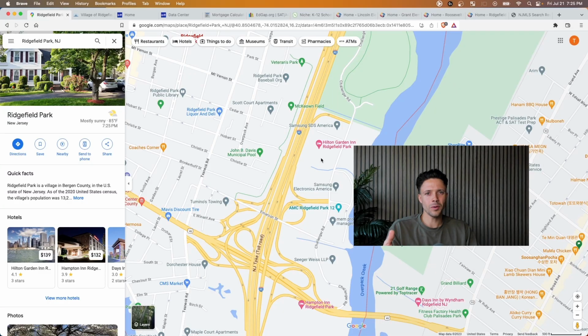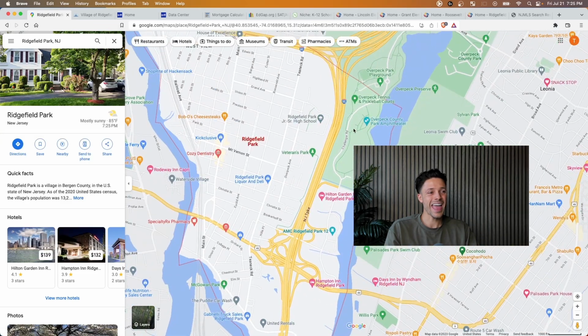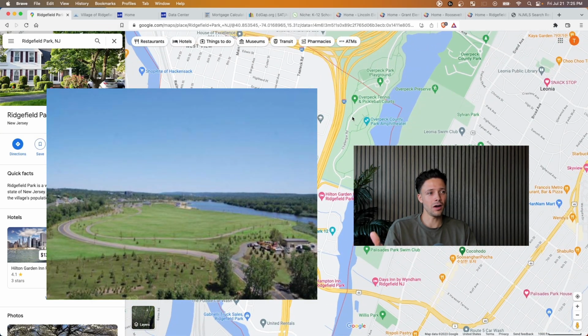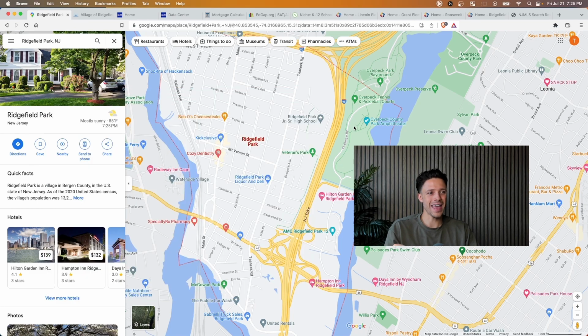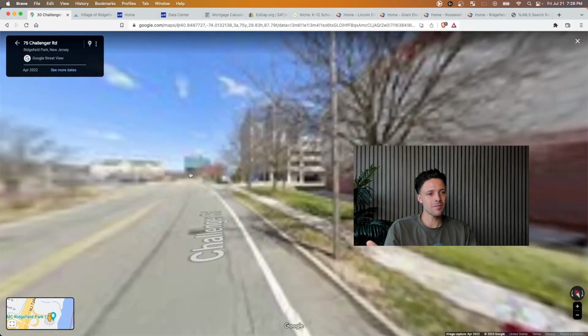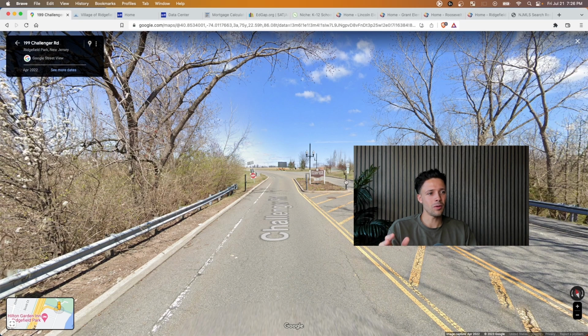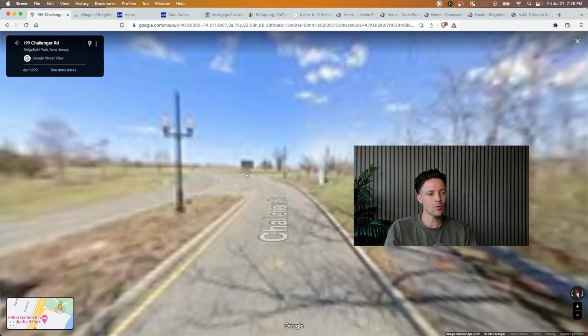One cool thing to note about Ridgefield Park is that it does have the commercial complex over here on the east side of town, as well as a large chunk of Overpeck County Park, which can be accessed via Challenger Road. I used to go to this AMC movie theater as a kid all the time, and now they've expanded the road probably about 10 years ago. And as you drive down that road, you'll eventually get to this sign, Overpeck County Park.